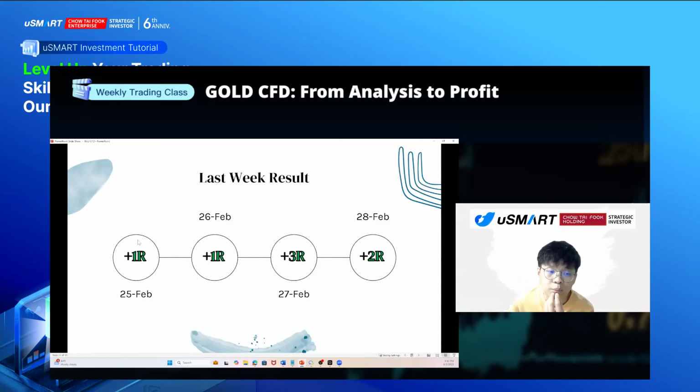On Monday, I didn't trade because I was busy at work. For Tuesday, I made a profit of 1R, Wednesday 1R also, Thursday 3R, and Friday 2R. So the total for last week is 6R, which means that if I have an account with 100, I can flip my account into 700 after last week, because I used the 100 to keep on making 100 for the 25th, another 100 for the 26th, another 300 for the 27th, and another 200 for the 28th. This is the meaning of R, risk to reward ratio.